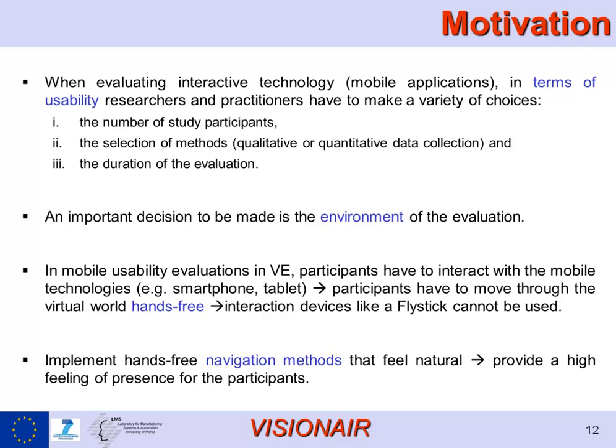For example, in mobile usability evaluations, participants have to interact with the mobile technologies, for example a smartphone or a tablet, and they have to move through the virtual world hands-free. This has as an immediate effect that devices like a flystick cannot be used. So, for this reason, navigation methods have to be implemented that are hands-free, feel natural, and provide a high feeling of presence for the participants.